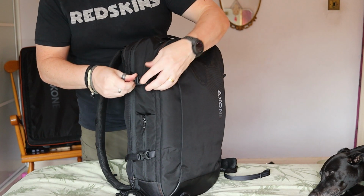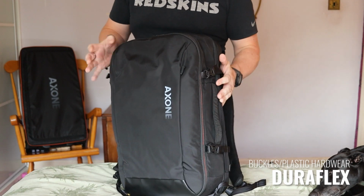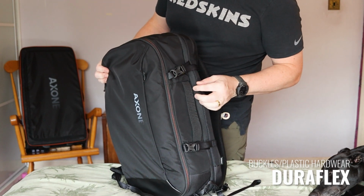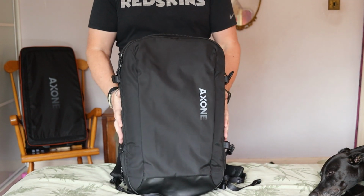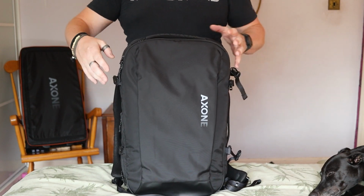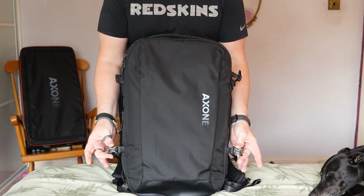Now as I'm going through here, I'll make sure I detail down in the bottom more about the items that I'm talking about. But it's exactly the same on both sides. Now talking about the sides, they are different on each one, other than the compression straps.